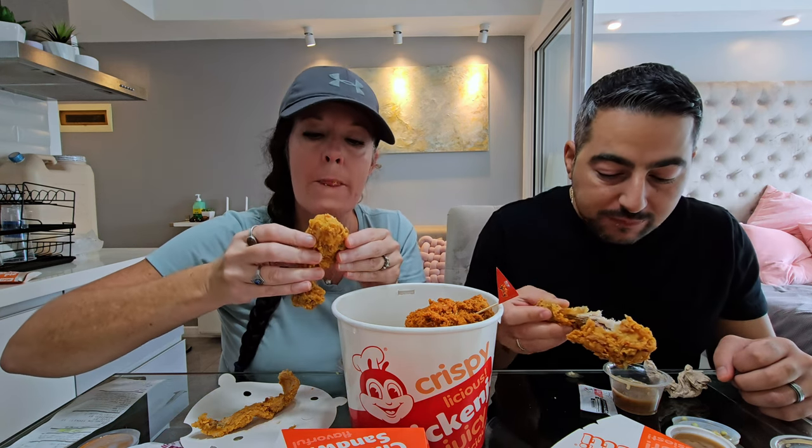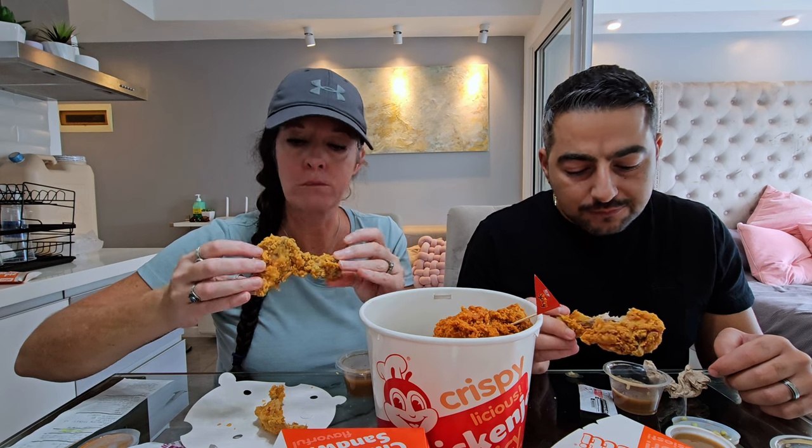I want to try the skin with the chicken. Cheers. This is not a leg. I don't know what this is. This is maybe a thigh. I don't know. All right, cheers, babe. I think I need to get a bit of skin. Definitely got a distinctive flavor to it. Very crunchy. Very crunchy, yeah.